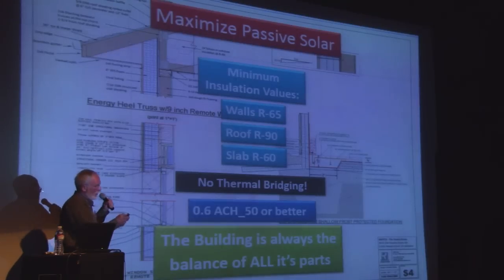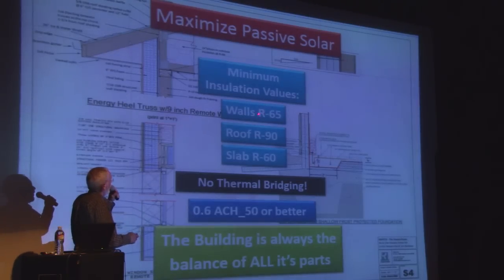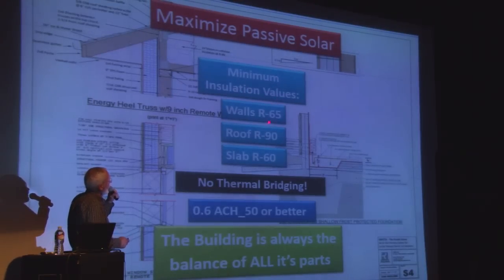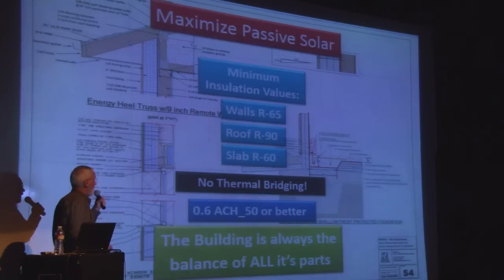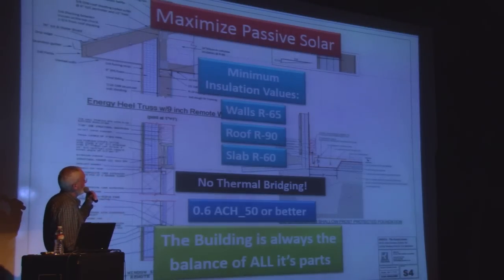People are always asking me about wall values. This is what we recommend as minimum insulation values, minimum, okay? People think these numbers are crazy. We absolutely don't think they're crazy at all, and we recommend even going better. These are minimum again. No thermal bridging, conductivity through your walls. This is air changes per hour.